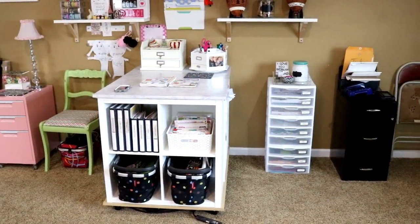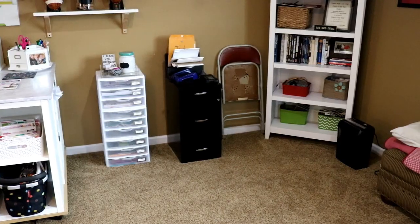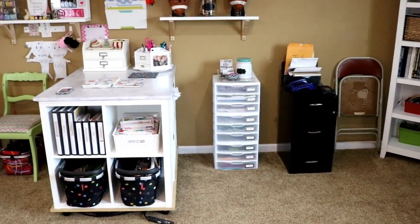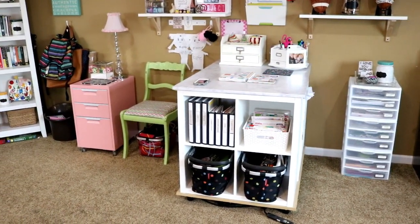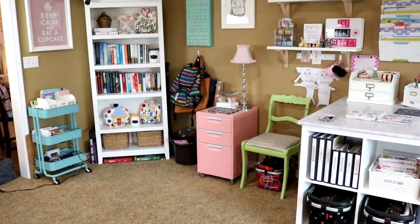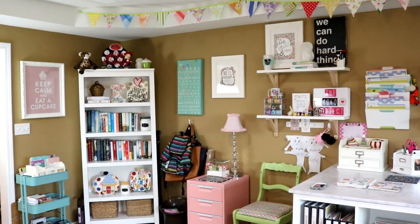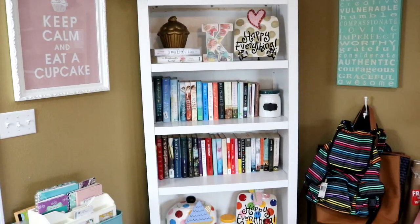and around. So from the black filing cabinet over, I'm not really going to be sharing any of that because that's basically my husband's space. I will just be sharing the little white drawer unit on the right and then all the way to the left. So we are going to start from the left and work our way around. So we are going to start with this area here first.